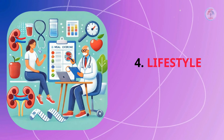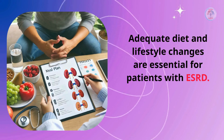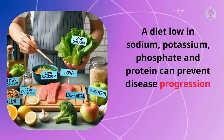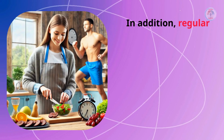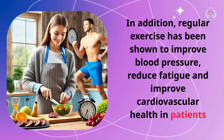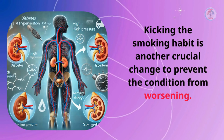4. Lifestyle changes. Adequate diet and lifestyle changes are essential for patients with ESRD. A diet low in sodium, potassium, phosphate, and protein can prevent disease progression and minimize complications. In addition, regular exercise has been shown to improve blood pressure, reduce fatigue, and improve cardiovascular health in patients with CKD. Kicking the smoking habit is another crucial change to prevent the condition from worsening.